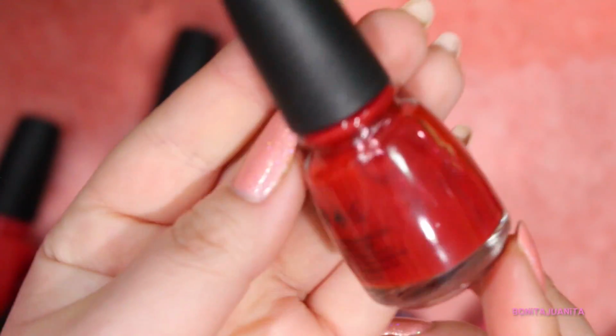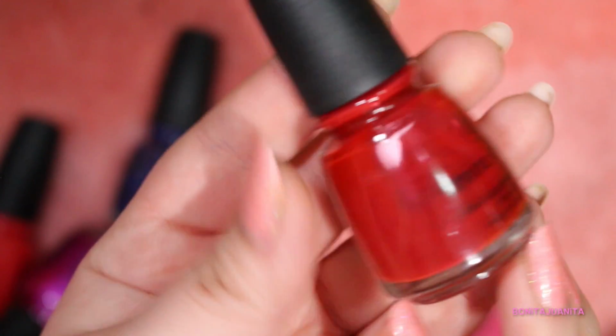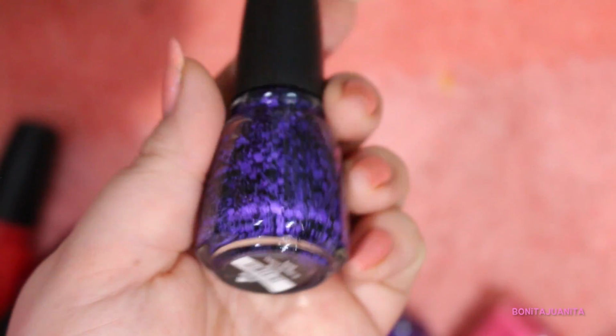This one's a little bit darker. This one's called Sacred Heart. It's labeled as a neon. I don't know who thinks this is a red neon because it's not. I'm getting rid of it. The formula's awful. No likey. It's done.